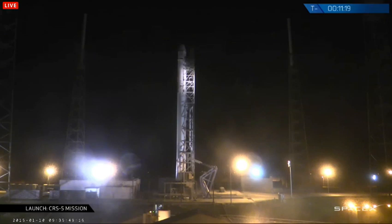Now you've heard the SpaceX team give their go for entering the terminal countdown. Terminal countdown is a sequence in which the Falcon 9, Dragon, and ground computers control the final events in the countdown leading up to launch. Now this sequence will begin in just 1 minute at T-minus 10 minutes.